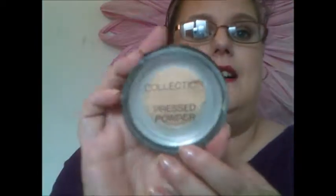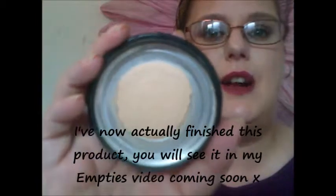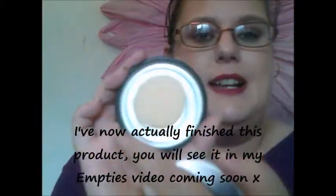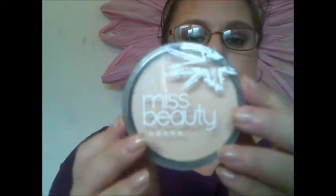Okay, so moving quickly on to powders. The first one I have is the Collection Pressed Powder in Candlelight. I've actually repressed this because it was all the way around the edge. I've got a video of products I've hit pan on, so if you want to see what this used to look like, go and watch that video if I've put it up. If not, keep an eye out for it. But I repressed this, so brought it all into the middle, and hopefully I'll be using all of that up very soon.